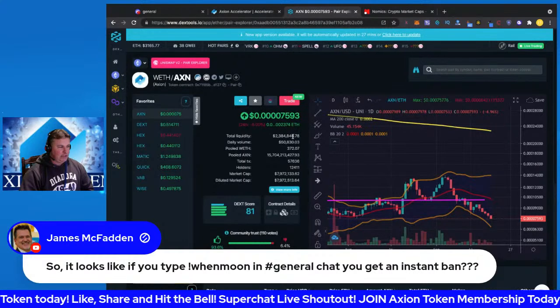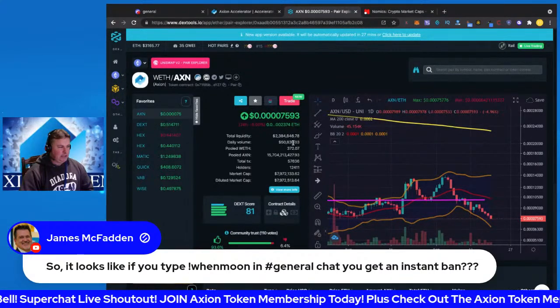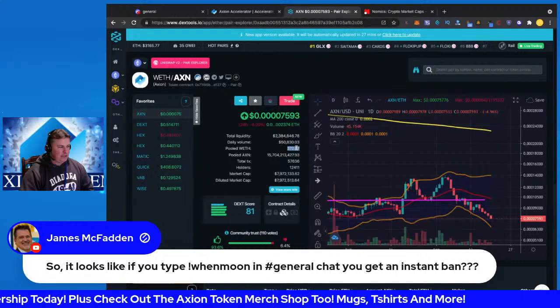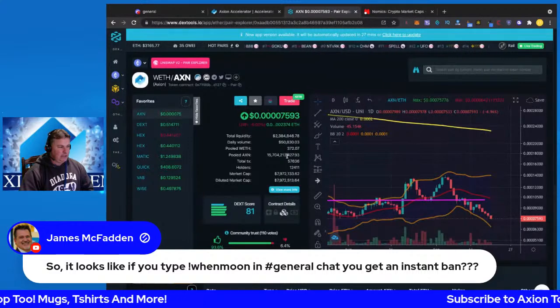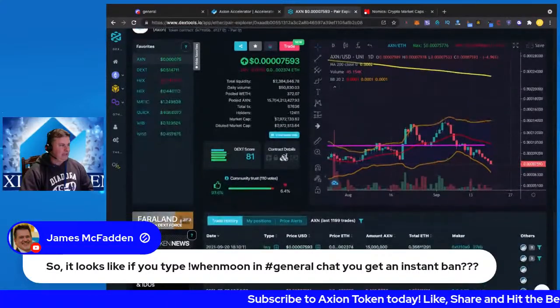Let's go to the liquidity: 2.4 million in liquidity at the moment. $50,000 in daily volume, which is a little bit better than yesterday, I think, as well. We've got 372 in the ETH, so that's actually looking better. And the pooled Axion is 15.7. So really, the ETH has had a bit of an impact.